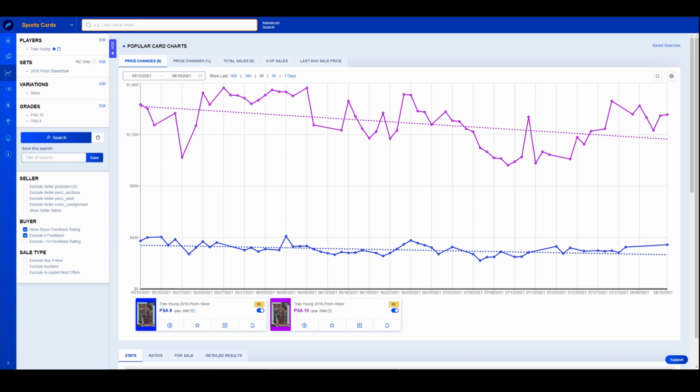So I dug in, did a little check-in, and followed a couple other PSA 10 sales, because sometimes you just get the rogue PSA 10 sale and you're like, was that just a weird one-off with some shenanigans going on, or is something really going on here? And then a couple went together and I noticed the 9s still weren't moving. So we're just going to talk about that today.